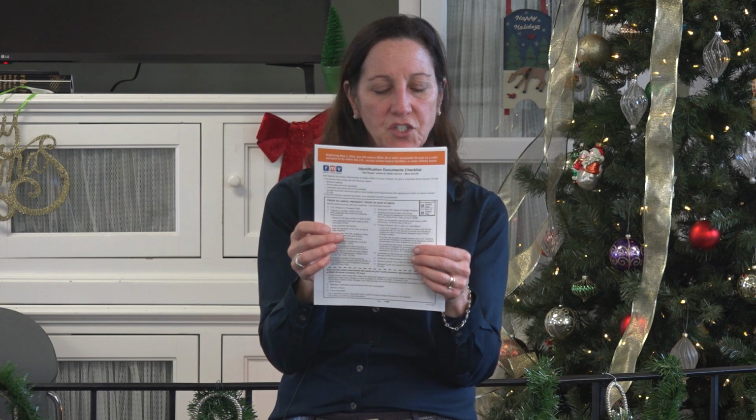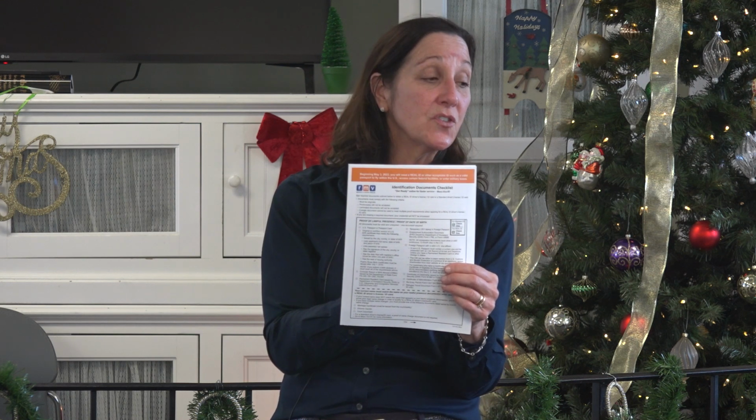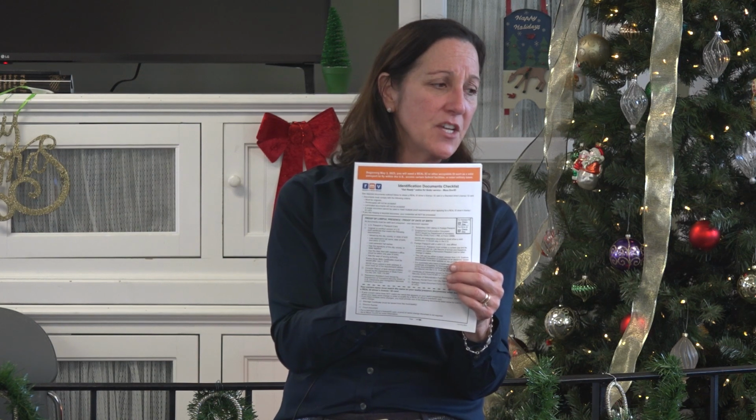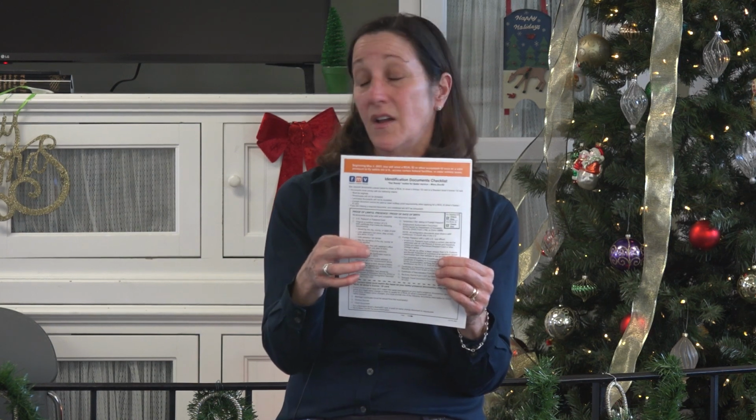It also has to have a date that the birth certificate was filed with the town or city or state, and the date has to be within 1 year of your date of birth. And last but not least, it has to have the seal of the issuing agency. So if your birth certificate does not have all 6 pieces of information required here, we cannot accept it, okay?